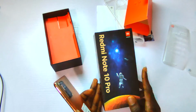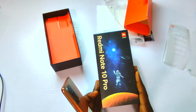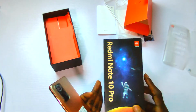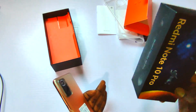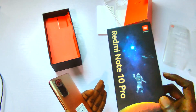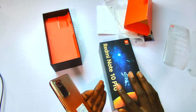I love this packaging. I am so much in love with this packaging. This is not the kind of packaging you're going to buy the device with and you're going to just dump it in one part of your house. This is something you can just get and you put it on your shelf, put it somewhere that is conspicuous, that people can look at it and say, wow. Because this here is not packaging, this is a story. The best thing I can say about it, this is a story.